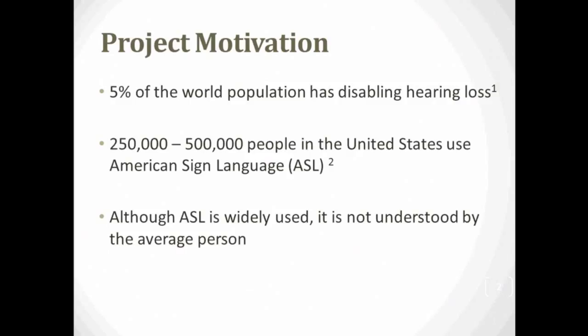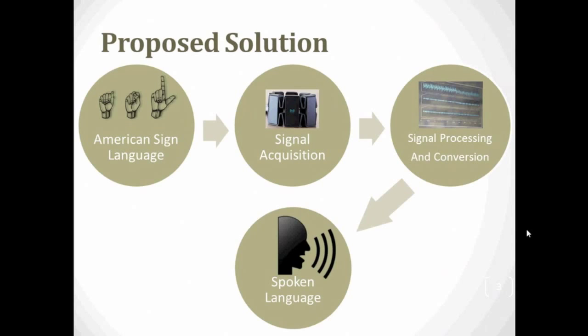You can imagine how, for example, in an emergency situation, a person who uses American Sign Language would be unable to effectively or quickly communicate essential information to emergency personnel. We propose a solution to help in this communication barrier. Particularly, this solution will convert American Sign Language into either spoken language or, for our product demo, text.